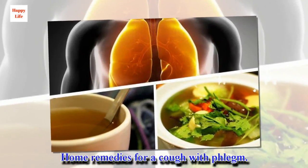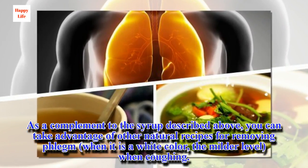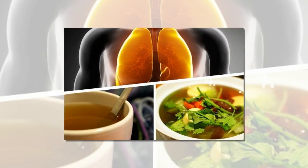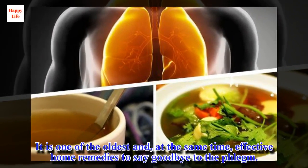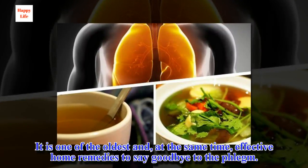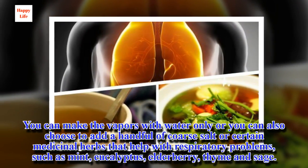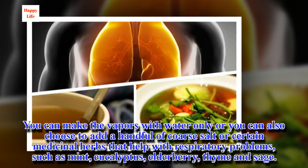Home remedies for a cough with phlegm. As a complement to the syrup described above, you can take advantage of other natural recipes for removing phlegm when coughing, when it is a white color, the milder level. Remedy with vaporizers. It is one of the oldest and, at the same time, effective home remedies to say goodbye to the phlegm. You can make the vapors with water only, or you can also choose to add a handful of coarse salt or certain medicinal herbs that help with respiratory problems, such as mint, eucalyptus, elderberry, thyme and sage.